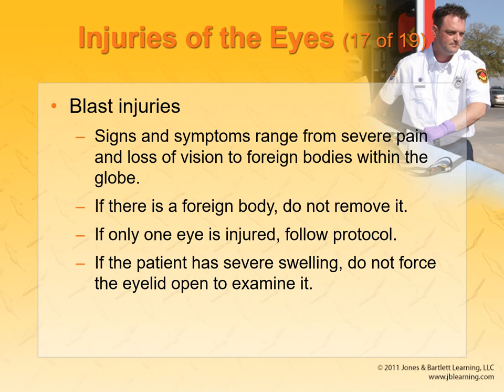All right, now blast injuries. It can be severe pain all the way to foreign bodies to everything. If there's a foreign body, do not remove it, just like we talked about. And what they're saying here is if only one eye is injured, follow protocol. And that is follow the protocols of your agency.